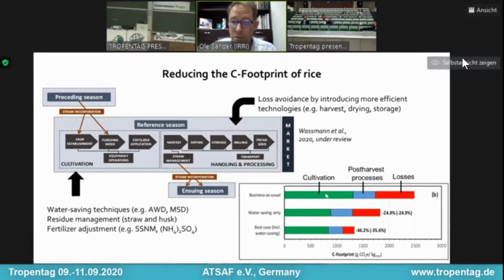Green is the emissions from the cultivation. Then you have the emissions from the post-harvest processes. And then you have emissions that we call latent emissions because they occur due to losses. If you apply water-saving technologies, you can reduce the emissions of the cultivation process.